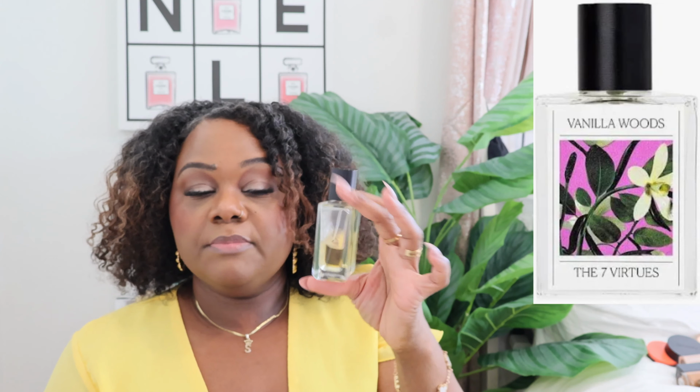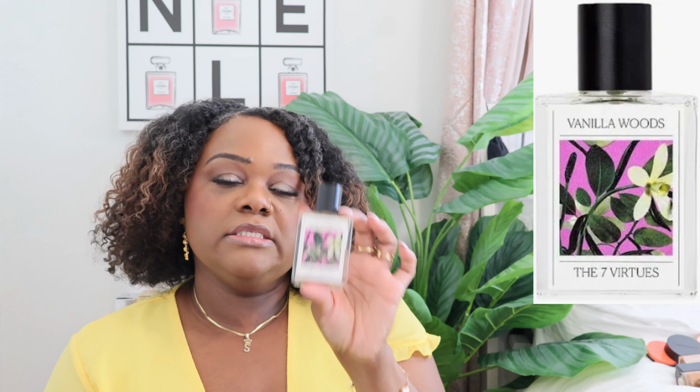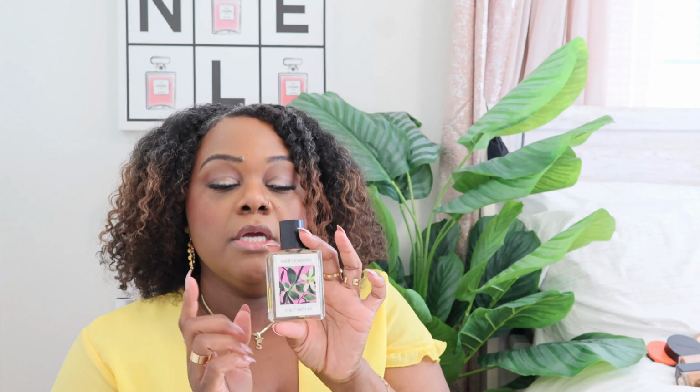and it's by the Seven Virtues. So I am halfway through this bottle. I really love this, guys. This is a nice vanilla scent. If you like vanilla, try the Seven Virtues. I have another one that I got for Christmas from this brand, and it's Pear.